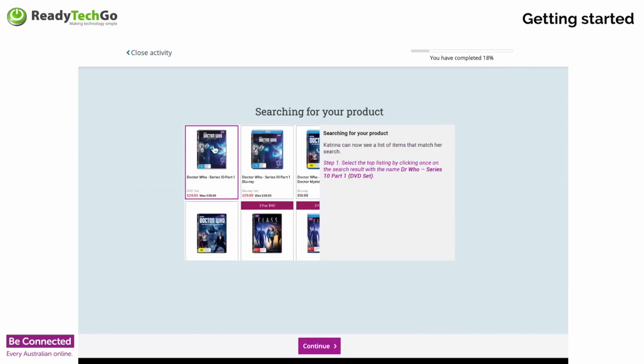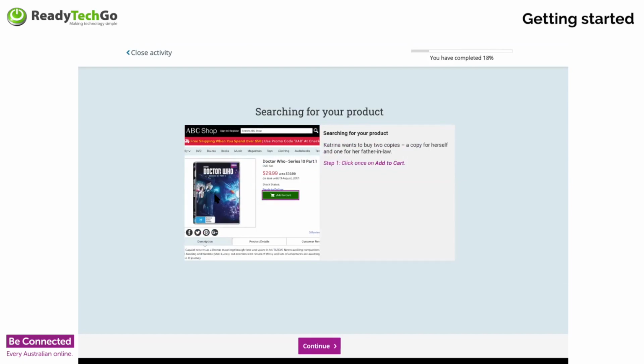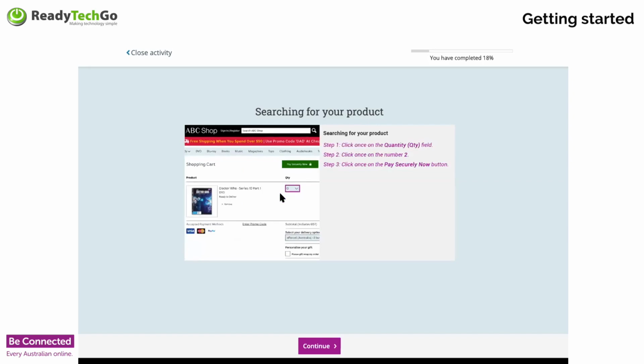We can see that we want series 10 part 1. She's clicked it, chosen it, and then all she needs to do now is click on add to cart to add it to her purchases. Once she's added that to her cart, she can now come up to the green button which says pay securely now. That pay securely now button essentially says to the website, hey, I want to take this. And did you notice that there's a padlock next to the pay securely now? So that's telling us that it's a safe site as well. So we know that's a good one. It's got a padlock there. Click once on the pay securely now button.